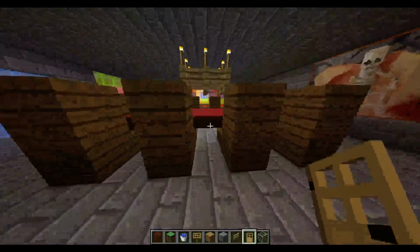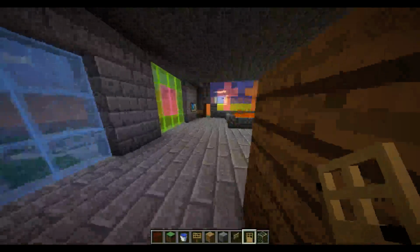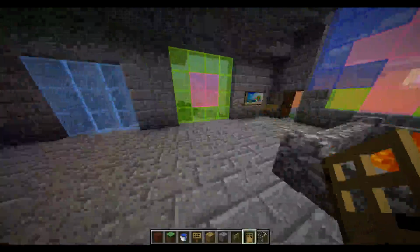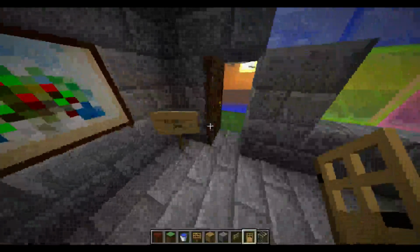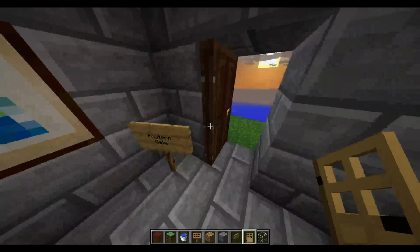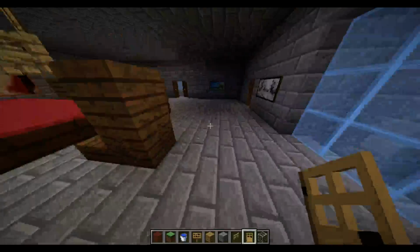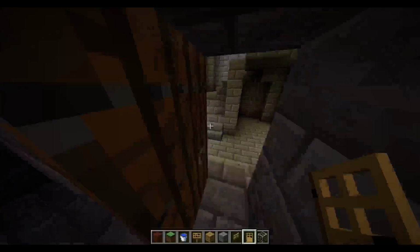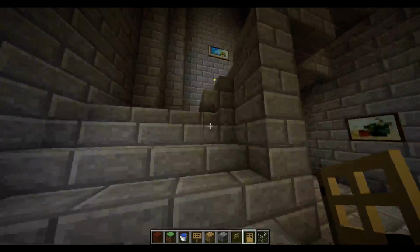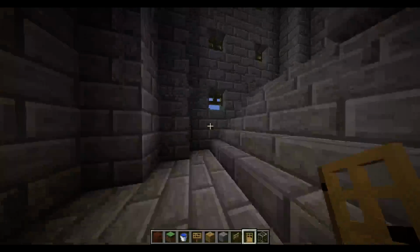This is the dining hall, and behind the table is a very large fireplace. And behind that is the postern gate, which is what they used to escape. Inside one of the towers, all of the towers look pretty much identical, and they all have steps leading up to the top like this.